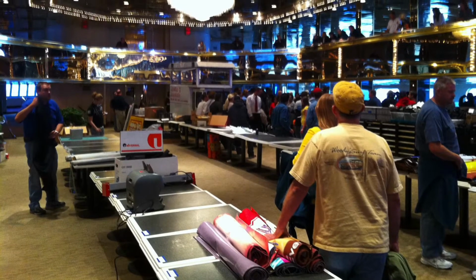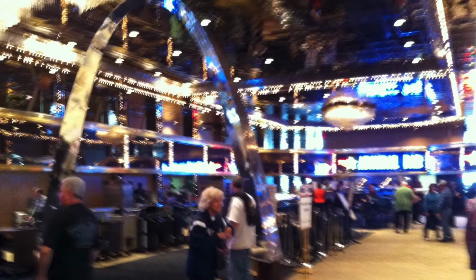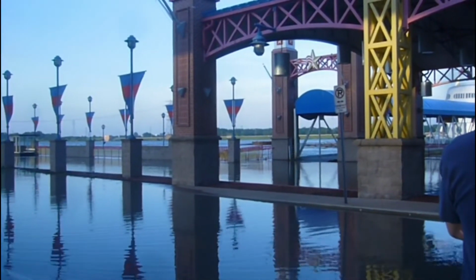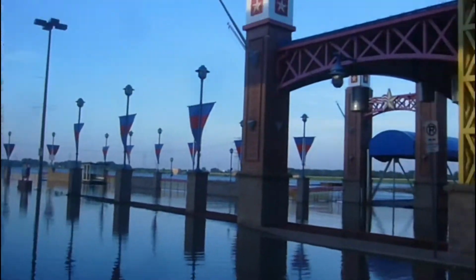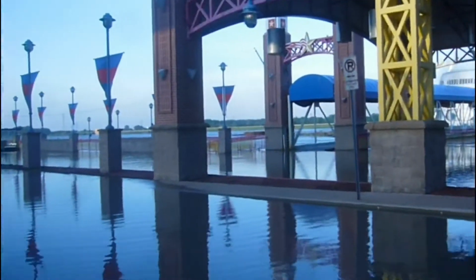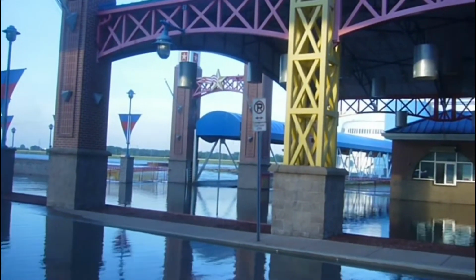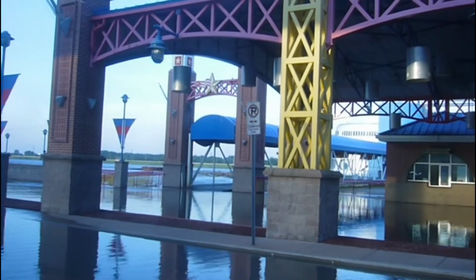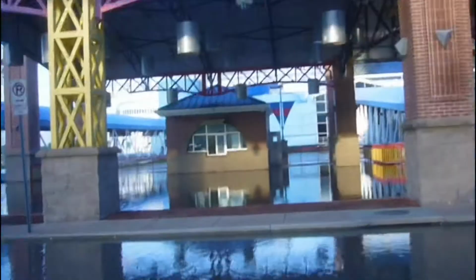These are the only pictures that I have from the auction. Coming across. In the ocean, known as the Mississippi. Ain't that bad. Yeah, it's close to get to the bridge. Woo!